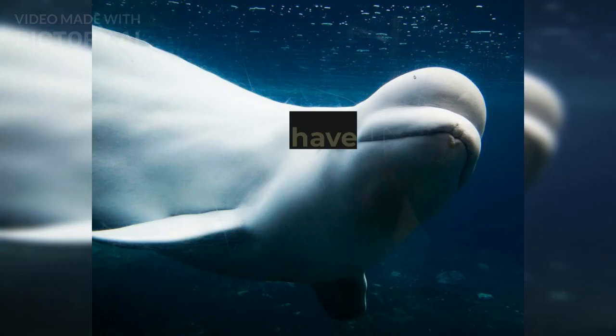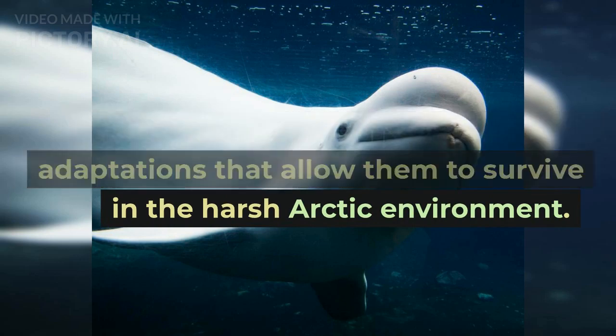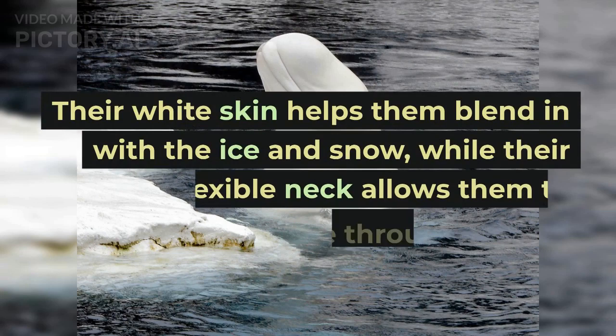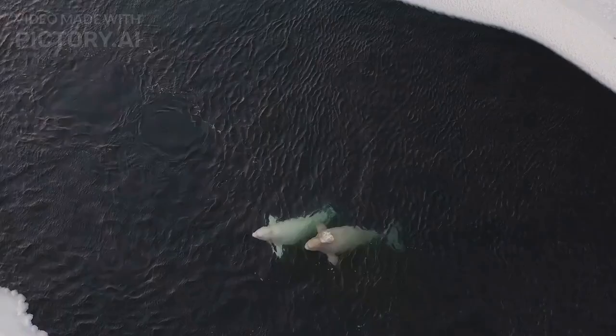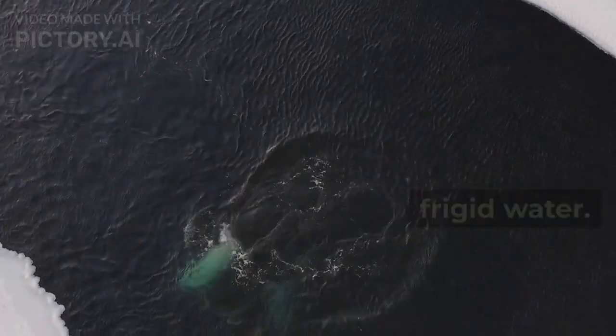Beluga whales have several unique adaptations that allow them to survive in the harsh Arctic environment. Their white skin helps them blend in with the ice and snow, while their flexible neck allows them to maneuver through the ice. They also have a thick layer of blubber that helps them stay warm in the frigid water.